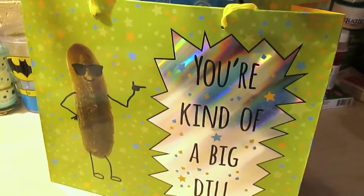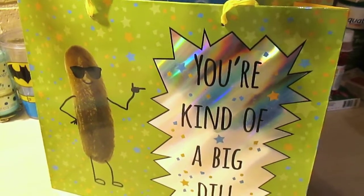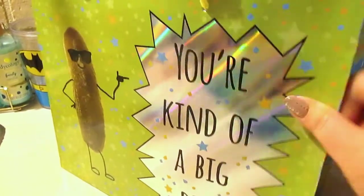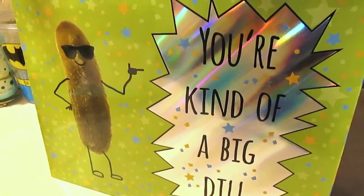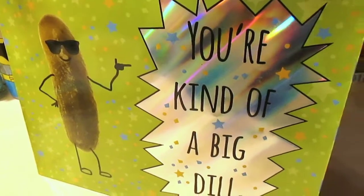And in the birthday aisle, I needed a small bag for some gifts for Connor, because we all know he's turning 5 on February the 24th. Isn't this bag adorable? That's holographic right here, and it says, "You're kind of a big deal," and it has a pickle. Connor says, "Mommy, I don't like pickles." I just thought it was so cute. They had donuts and tacos and everything.